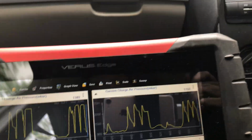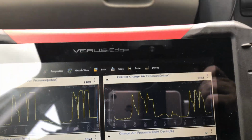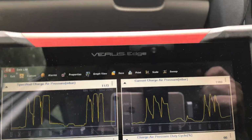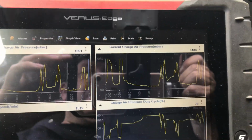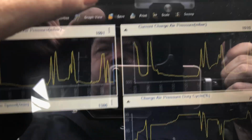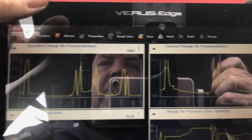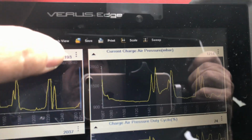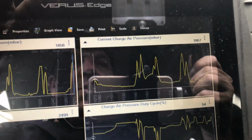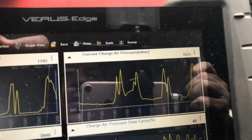It's getting high for a moment. Better, aye. So I've set the scaling on the Veris between 900 and 2050, because you see this one only ever gets up to 2040. So we'll see the peaks disappearing as we try a second gear pull again. So there you go, the peak just disappeared there. So that's alright, that's alright.